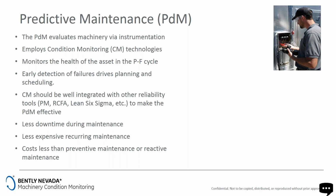For example, if you employ condition monitoring such as vibration, the vibration may allow you to see the condition of the bearing on the motors, the pumps, and whatnot. And with some of the technology, it allows you to see pretty early detections of bearing failures. And then you could have a planned and scheduled outage versus an unplanned outage in your reactive mode.